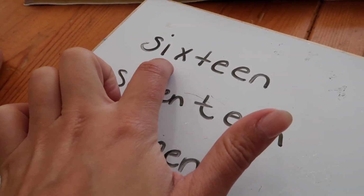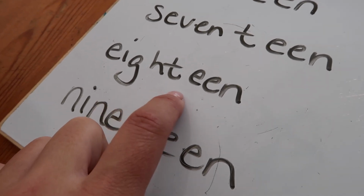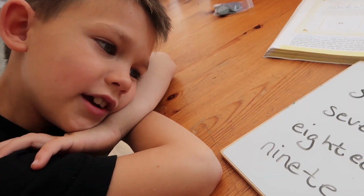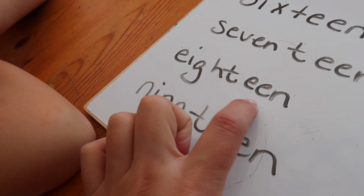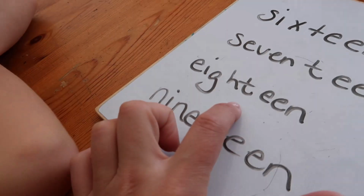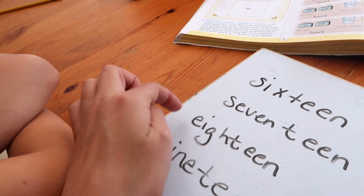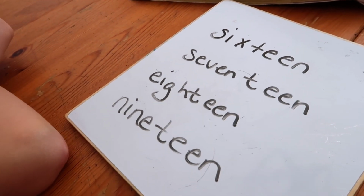The base number is 6, right? And then I add teen. How about 18 though? Do I add teen at the end of 8, or do I add something else at the end of 8? Teen. I add teen? Or do I just add een, right? Oh, but 8 has a T at the end of it naturally, right? Yeah. Good job. So we can reference these as we go forward in the lesson. You can look at these if you need to remember exactly how to spell them.